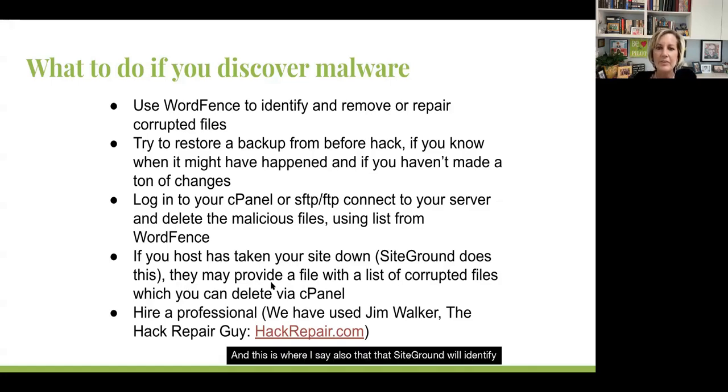Then this is where I say also that SiteGround will identify that list of corrupted files and you can delete those. You can also, as a last resort, if your site is badly hacked, hire someone. And oftentimes hosting companies want to sell you this service. It's often more expensive than hiring someone outside would be. We've used Jim Walker, who has a website called hackrepair.com, and he does a great job. He uses WordFence, but we've had one circumstance in my 12 years of doing this where it was something that was deeply infected that we needed to hire someone to do it. That's another option as well.